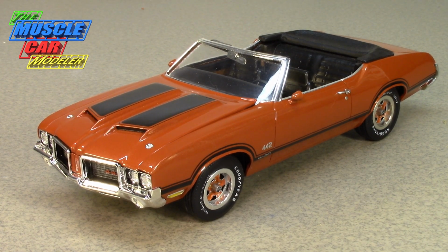My name is Ral, and this week I'm going to feature a build of mine here. This is a 1972 Oldsmobile 442 W30 Convertible. A very rare car for its time period.